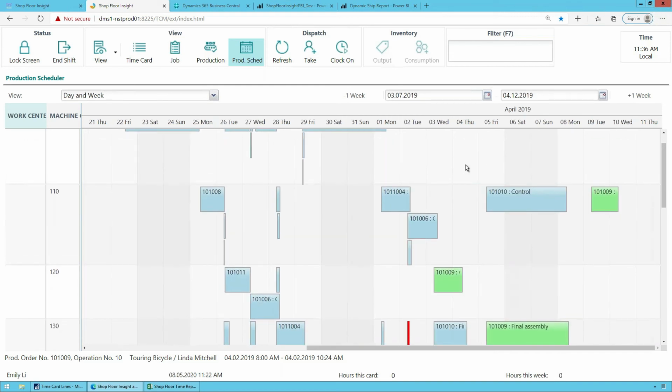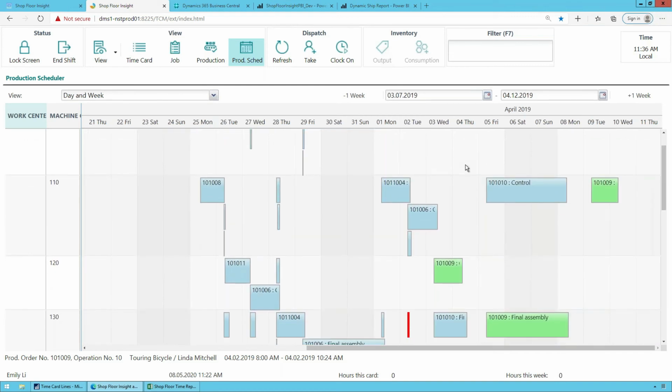So we can use that as a drag and drop scheduler from an execution perspective, right? Supervisor comes in, needs to move things around, or from a planning perspective where I could look out a month in advance and adjust my schedule accordingly.